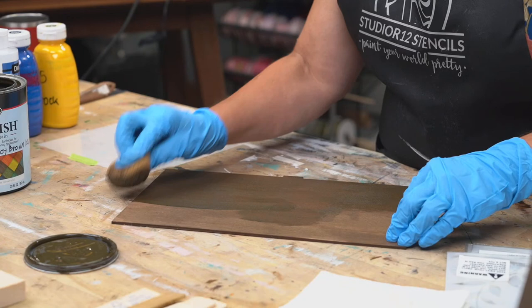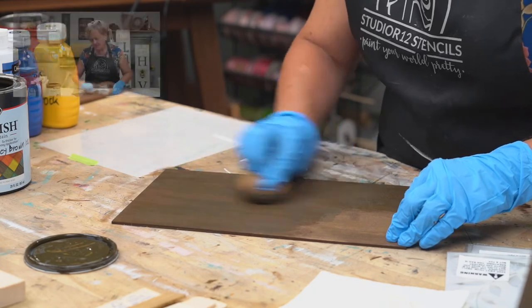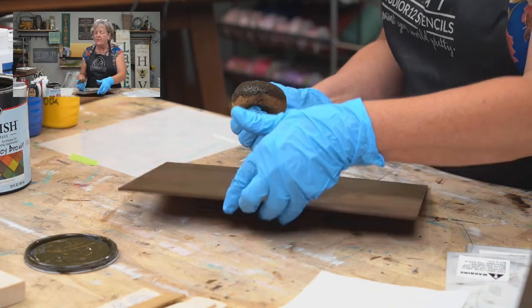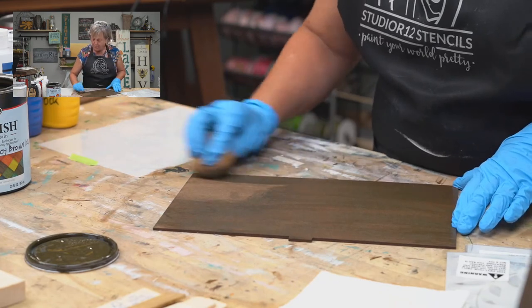I love how rich these stains are. No matter what color brown I use, I can't get regular paint to turn into a rich color. So the stains, whatever they've got, is very transparent, and it is like a little bit of a magic weapon, a secret weapon.